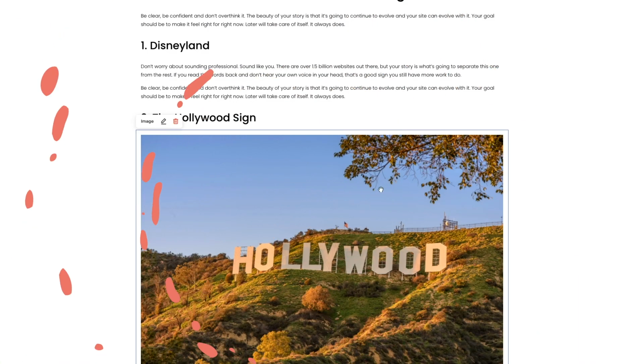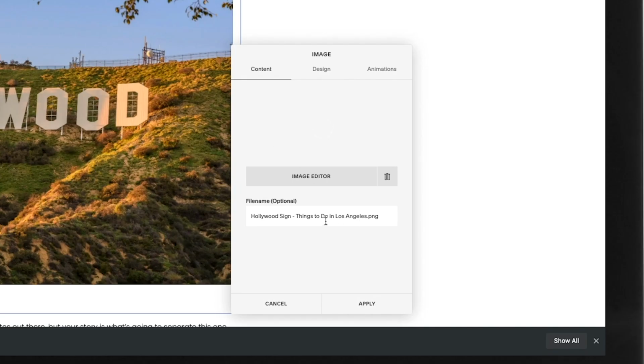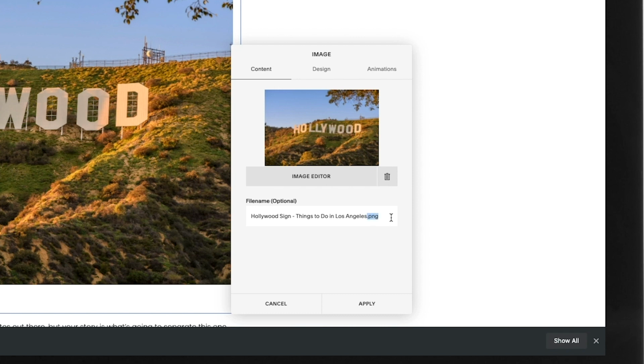Tip 23, add alt tags to your images. Alt tags are small little tags that describe what your image is all about. To edit the alt tag of an image in Squarespace, simply find the image you wish to change and select Edit. Now change the file name of your image to include both your keyword and the contents of the image itself.